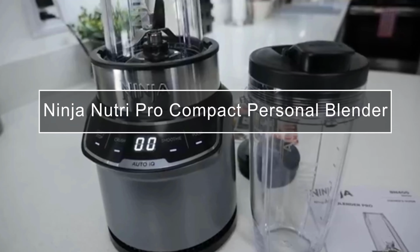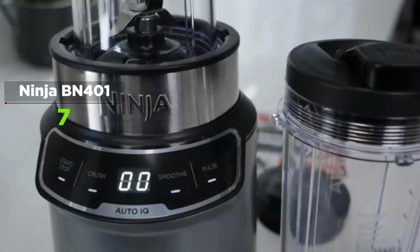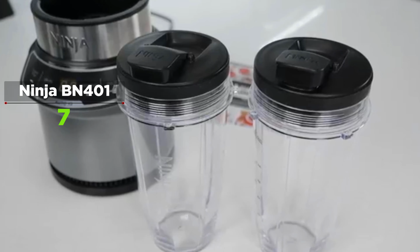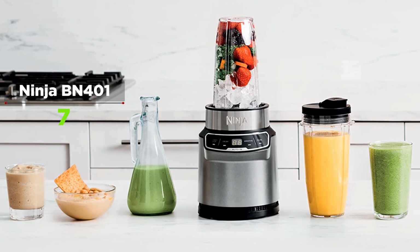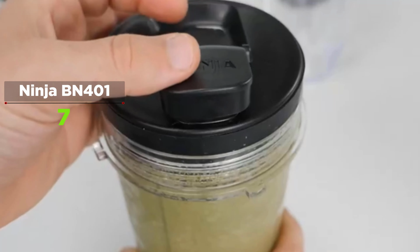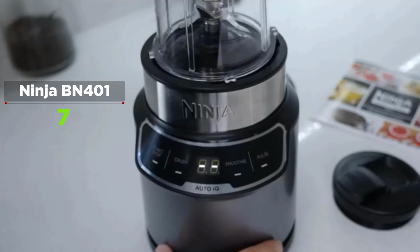The Ninja Nutri Blender Pro is the top personal blender we tested. With 1100 watt motor, it can handle frozen fruit and leafy greens without a problem. It blends tasty smoothies and completely crushes ice in practically no time, thanks to its dedicated Auto IQ programs that automatically set the time and pulse patterns. The display also has a countdown timer, so you know exactly how much longer it needs to blend.